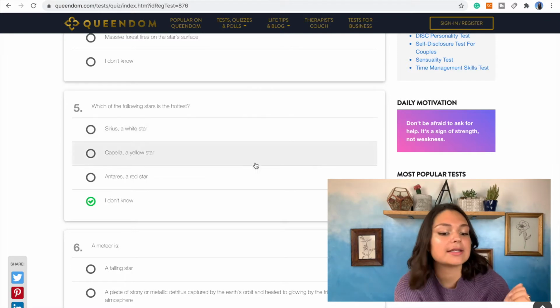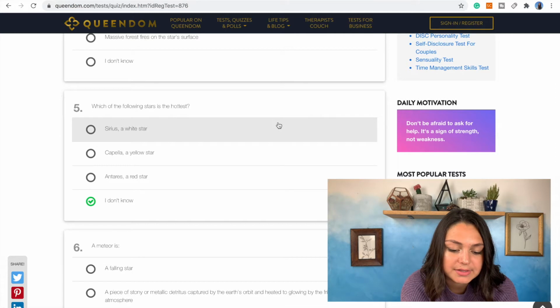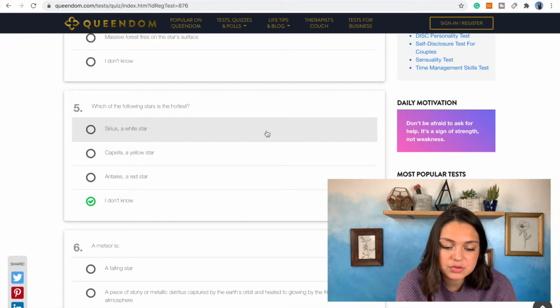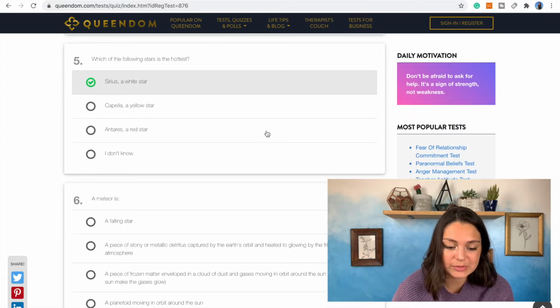Number 5, it says, which of the following stars is the hottest? And then it has 3 stars that I've never heard of before. However, it does have the colors, and I do have a little bit of common sense, the color of flame based on its heat. And I do think that white is the hottest, so I'm just going to pick the white star here, which is Sirius.